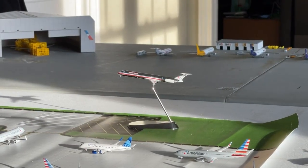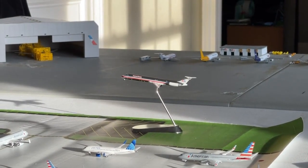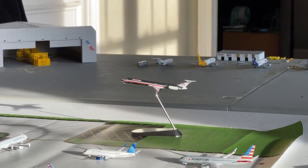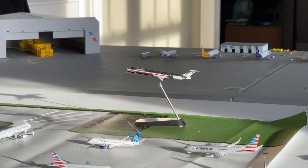Alrighty, since we have a really nice view over here, we're going to do some of these aircraft from this perspective. So currently landing right now on 15 right, you have the American Airlines McDonnell MD-80. This guy's going to make a non-stop flight on the shuttle service from St. Louis. He's going to have a continuing flight today out to Austin.